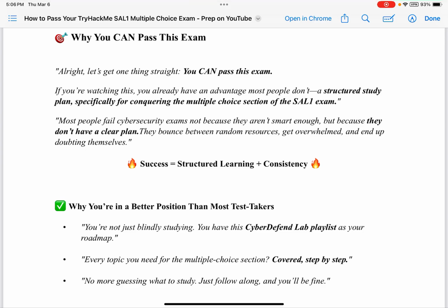Most people fail cybersecurity exams not because they aren't smart enough, but because they don't have a clear plan. They bounce between random resources, get overwhelmed, and end up doubting themselves. Success equals structured learning plus consistency. You're going to use structured learning and consistency, and that will lead to your success.